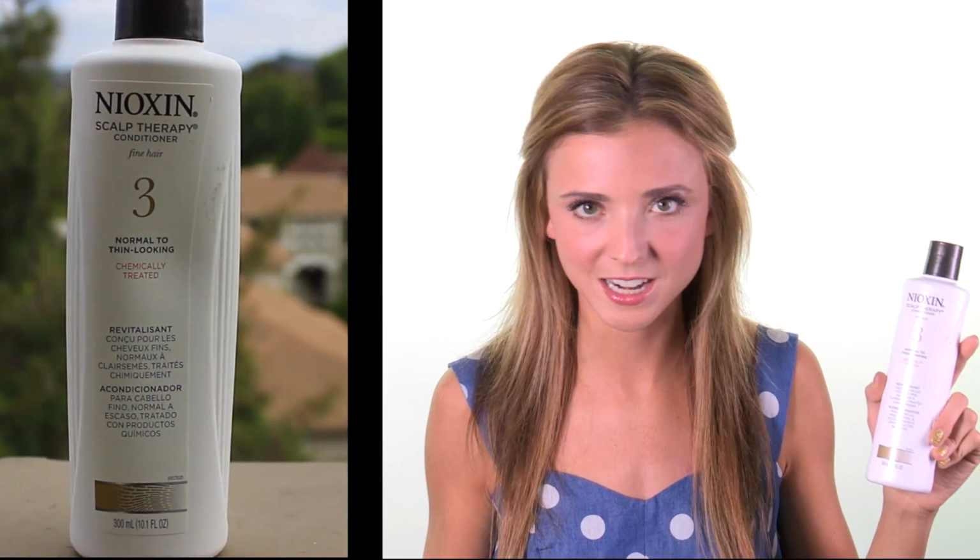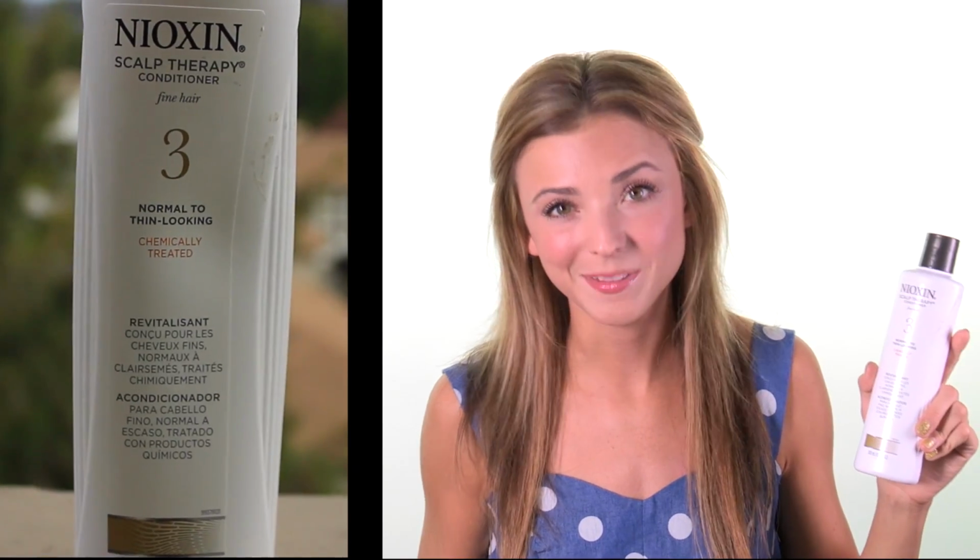It's for chemically treated hair because I do highlight my hair, and it's kind of like invigorating, I guess would be the word, because it makes your scalp tingle, and it's like you're getting a head massage while you're taking a shower. So I have naturally pretty curly hair, and I'm talking like ringlets.